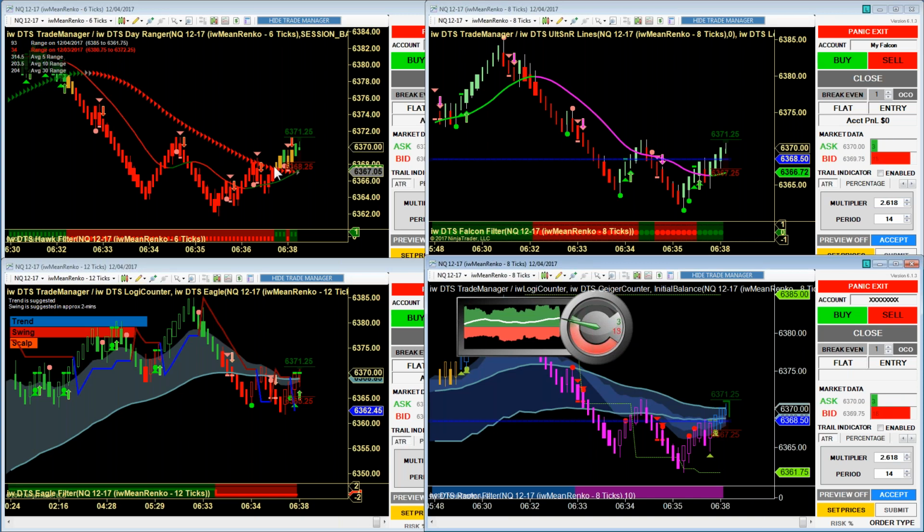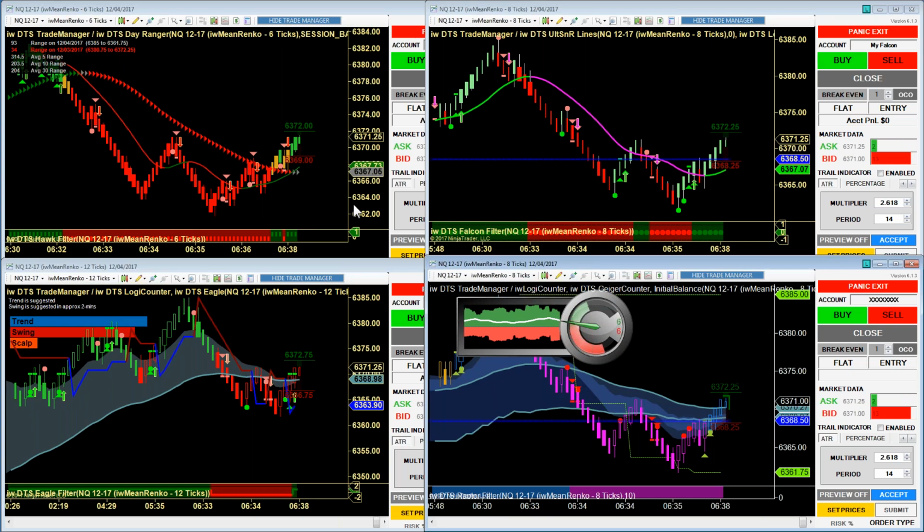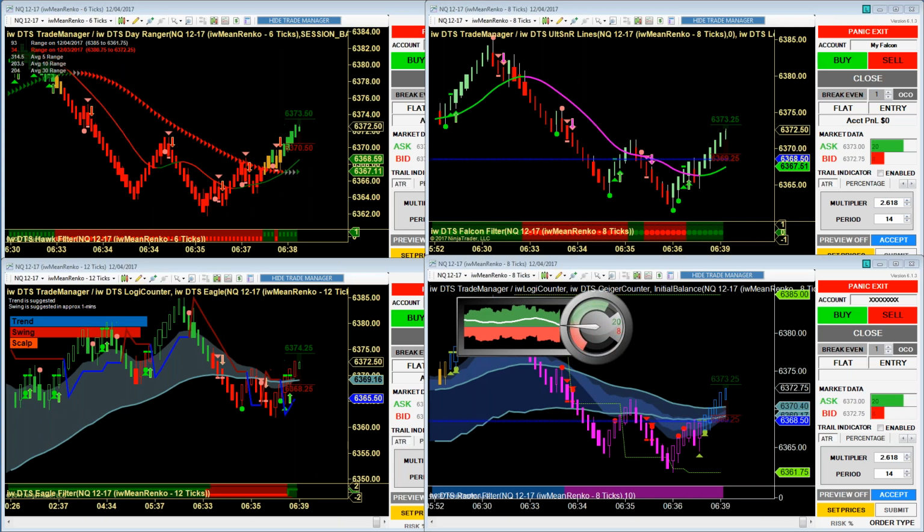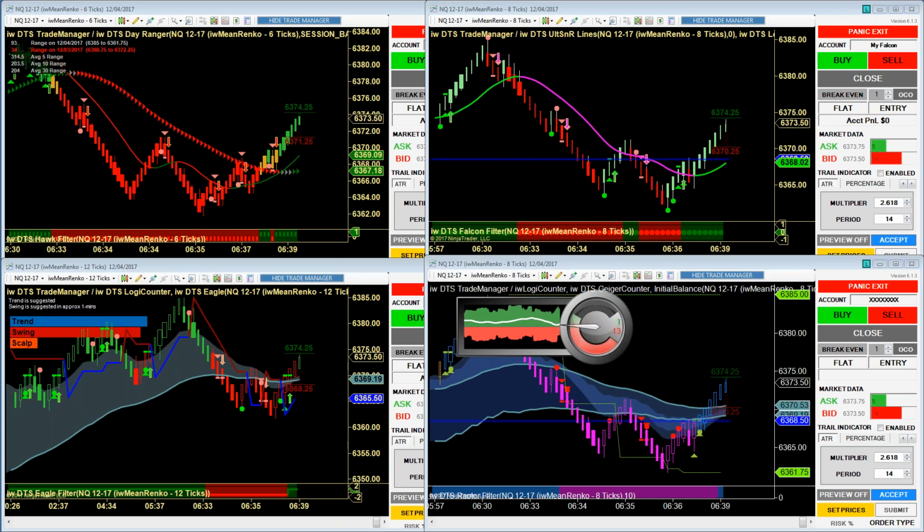All right. Well, now the Hawk is kind of drifting here into yellow bars. It's looking like it may want to try to turn over. There has been a lot more volatility than we had seen just a week or so ago.